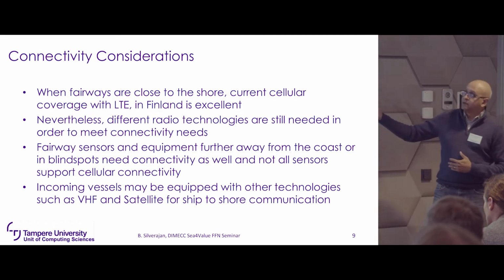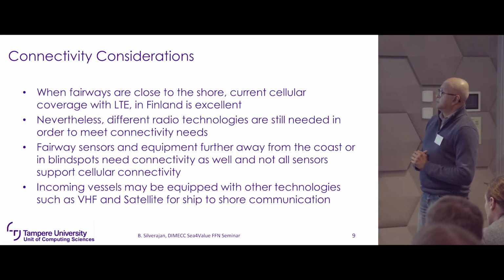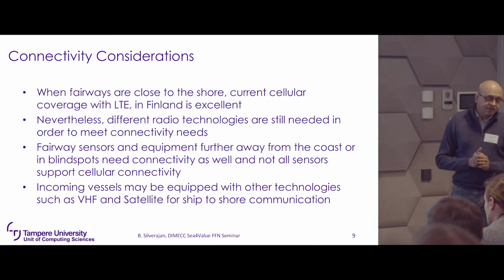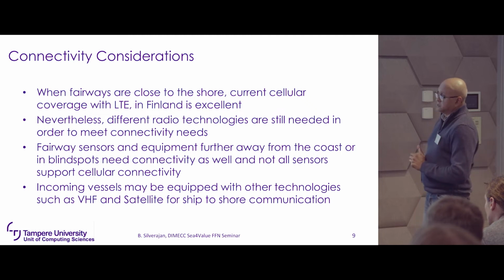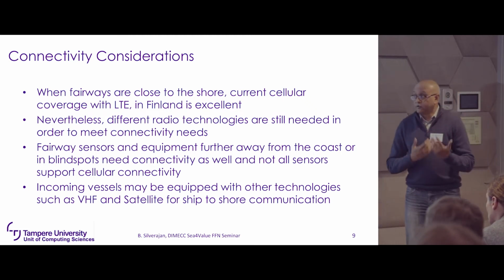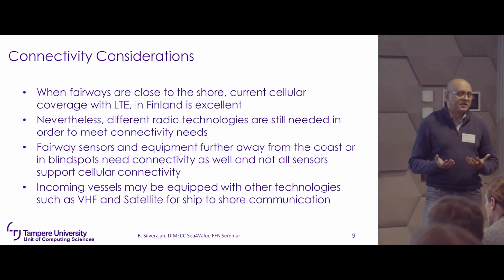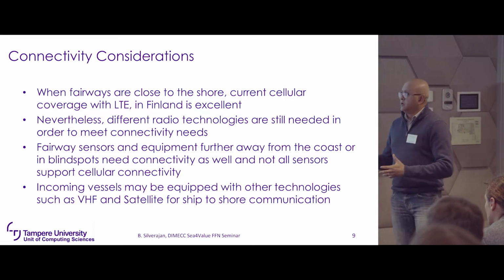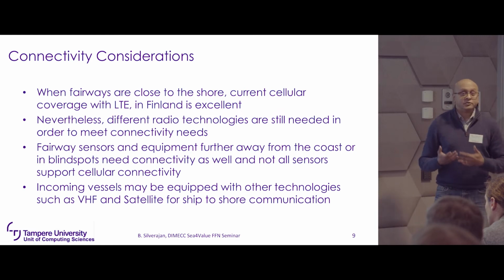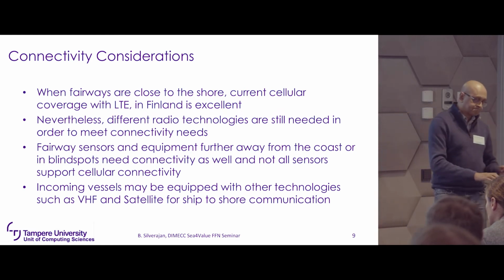Obviously with 5G coming up, that's going to be a good thing. 5G also supports beaconing. That will help a lot with piloting needs. But the other thing also could be that, especially vehicles or vessels coming from outside Finland, outside the Nordic areas, may not necessarily have the ability to roam into Finnish waters and use LTE immediately. So many of these vessels might be equipped with multi-radio technologies, VHF, satellite, and so on for ship-to-shore communication.